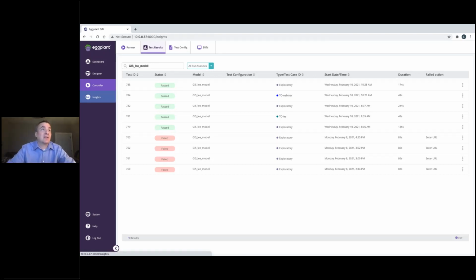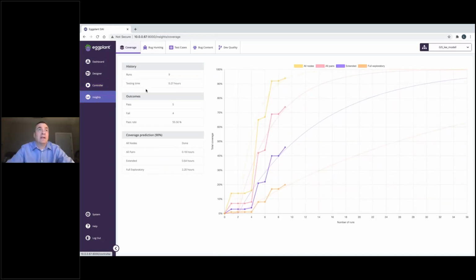Yep. And then lastly, what I wanted to show you as part of the dashboard is more of a graphical coverage model. So it shows you how many runs you had, how much testing time. It looks like I need to be a little bit more diligent in executing my automation here. What are our pass fails? And then this is what I love. When are we going to get to 90% coverage for all the different models that I have here? So we've got about 2.25 hours or so to get to full exploratory 90% coverage, giving you that idea, giving you that concept. So now, if this was 22 days, I could run this across multiple systems under test so that I could execute this and get it done quicker.